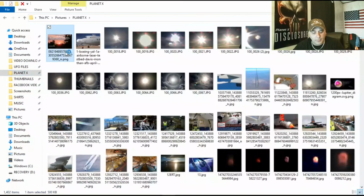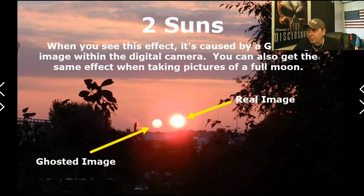See, folks, it's people like that that confuse everybody, and that's what they want. You know, the little government trolling operations, they want all of you to be confused. They want you to believe that there's two suns in the sky, but there's not two suns in the sky. This photograph right here, this is the real sun. Right there is a ghosted image when you're using digital cameras. That's why I made this little piece right here. When you see this effect, it's caused by a ghosting image within the digital camera. You can also get the same effect when taking pictures of a full moon.